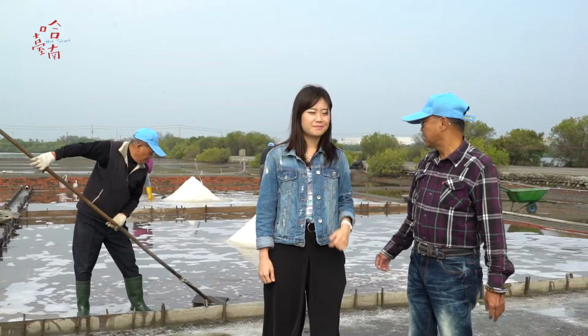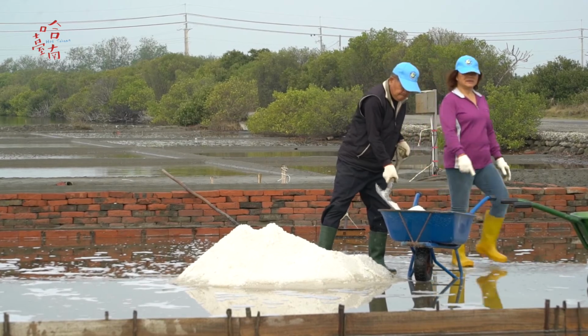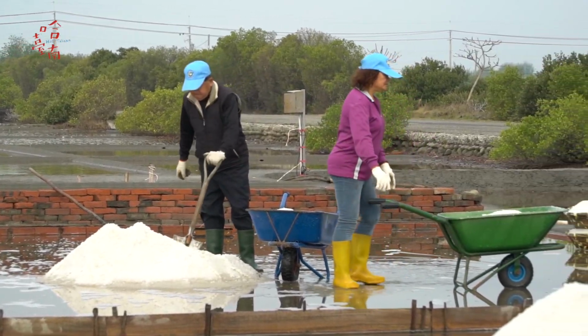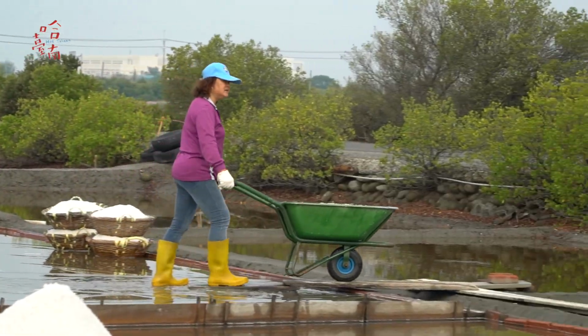The salt evaporation pond has to be washed every time a pile of salt is harvested, so that there will be no impurities in the salt.